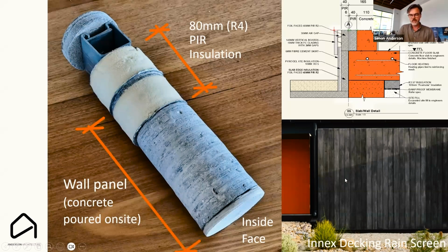So the cladding itself is a decking board that's not meant to be cladding. And because this was my own house, I experimented and put decking on the outside of the house. There is a product this company has just released that would give you a similar look. It's also flame zone rated, and it has 60% recycled content. So that's very cost effective, and I think it's a worthwhile option.